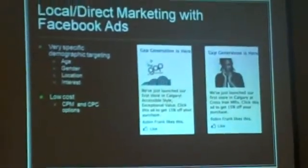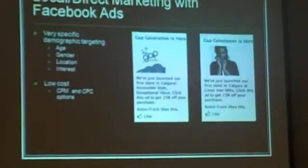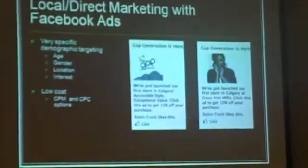So I want to spend a couple minutes talking about Facebook ads. Facebook ads are the ads that show up at the upper right-hand side of your Facebook page when you go to Facebook and spend time there. So we thought Facebook would be really great for a couple of reasons. First of all, it allows for some very specific demographic targeting. You can do it by age, by gender, by location, even by keywords like I like being a mom, I like playing with my son, I like shopping, right? And you can also test different content, and it's fairly inexpensive.